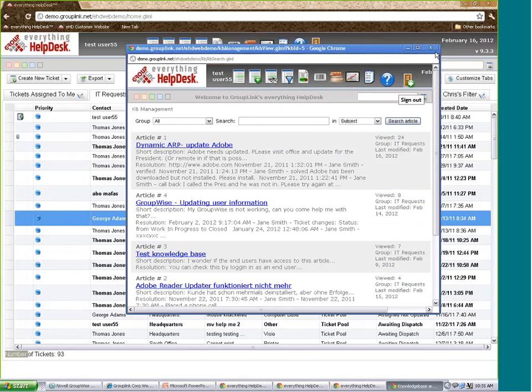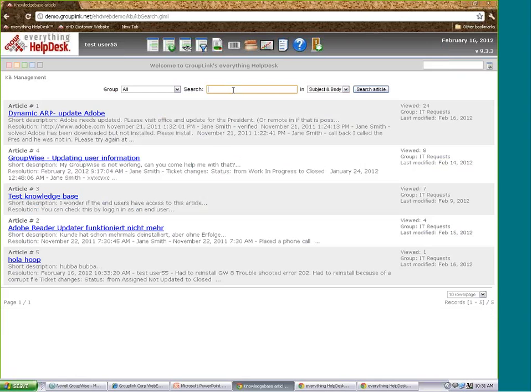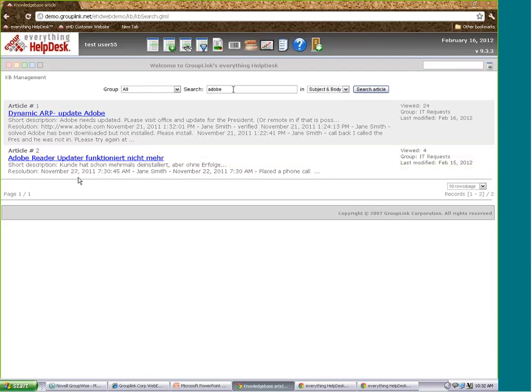We can remove it entirely, whatever it may be for this knowledge base article. Just so you know, let's actually get out of this, come back here to my full screen view. This is a Google-like search, so you can search the subject and body, and it will pull open the most relevant information first. So if I do, let's do Adobe, right, it's going to pull open the most relevant. So if I did Adobe Reader, maybe both of them have that information in here, maybe not. The idea behind this as well is based off of the criteria that I'm providing, it's going to pull open the most viewed first. Notice 24 and 4, as you can see here for viewed. It's not in alphabetical order because D is before A, but you get the idea. That's how the KB works.